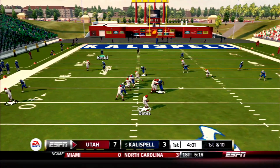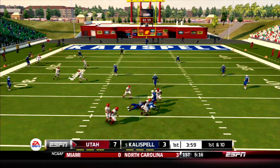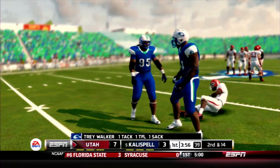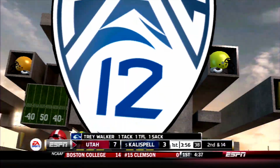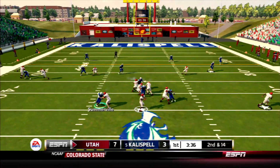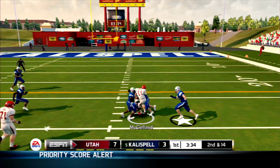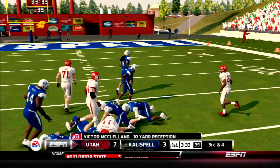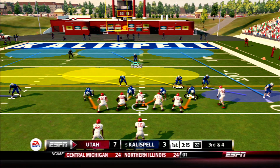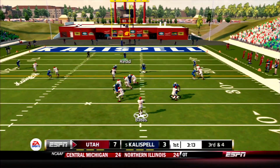This is a very impressive start to their day as Bates wants to scramble again, and this time he's wrapped up for a loss, and it's been Trey Walker all year long. What a season he's had. That's now 14 sacks. 2nd and 14, complete to the speedy Victor Mcclelland. It's a gain of 10. Utah in field goal range. They need 4 to convert.